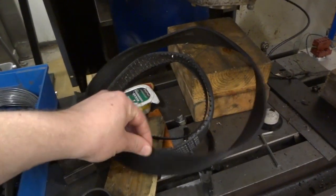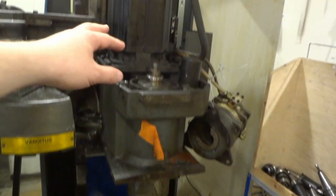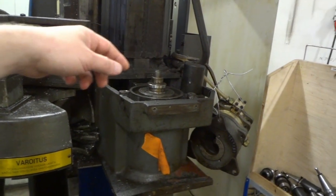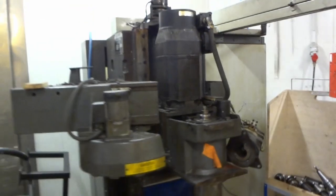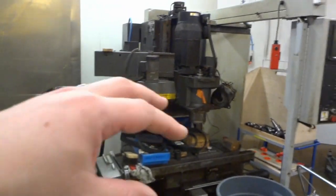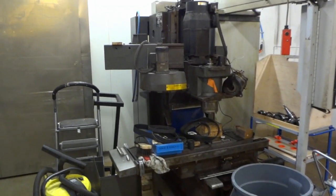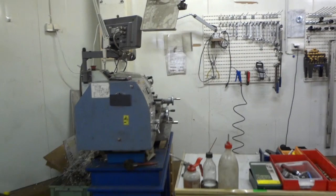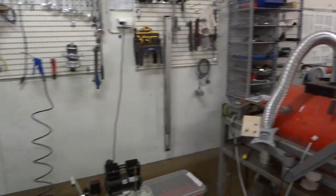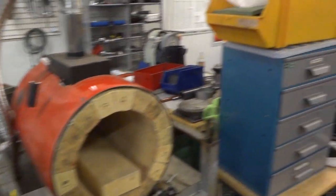So the belts are pretty much done. Here's the new belts for the X and Y axes, and the spindle and the encoder for the spindle. But yeah, right now we've taken apart the outer casing because that needs some work as well. And moving here, there's the lathe. A forge project still needs a door.